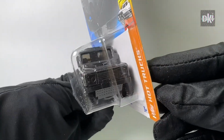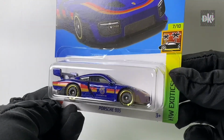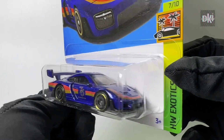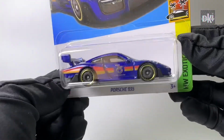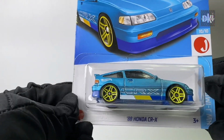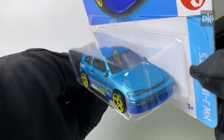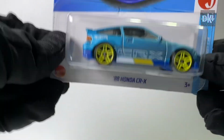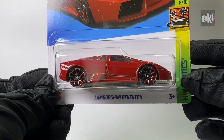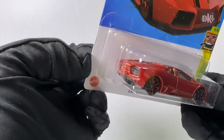This Land Rover Defender 90, I like the details. This Porsche 935 is also one of my faves. The color combo, wheels, and spoiler design. It's awesome. Next, of course, this 88 Honda CR-X is a favorite. It's a classic car. Then, we have this supercar Lamborghini Reventon. Do you also like it?